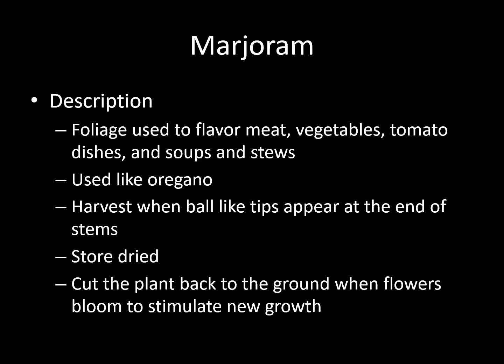This is one of those that marjoram is better flavored if you allow those little flower buds to start to form. That's the little balls at the tip of the stems, and you'll cut those and you'll dry those, and you use those in your dishes. And you can store these dried. Marjoram and oregano is one of those that actually is better dried than it is fresh.